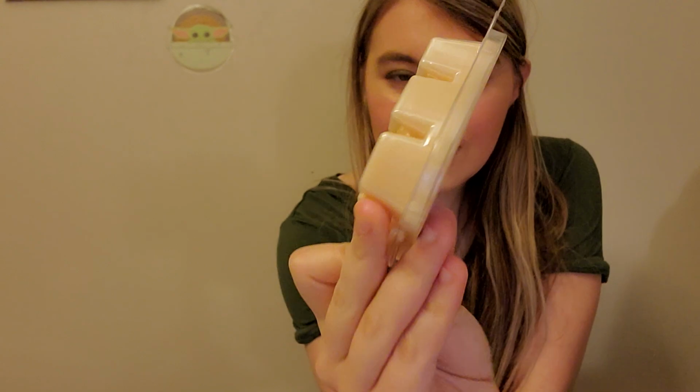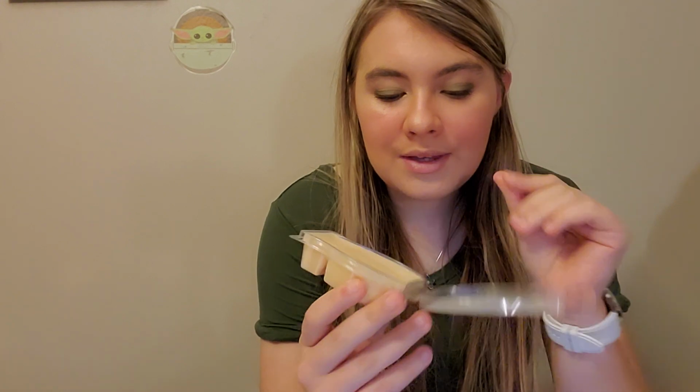So, the first one is Beach, and it is a cream colored wax. This is papaya honeydew sweetened with a hint of coconut. You definitely do smell the coconut. It brings a nice smell to it. The honeydew you can smell. I'm not exactly sure what papaya smells like, but it's nice. It's got a little bit of a floral note to it, but the sweetness of the coconut. So good.